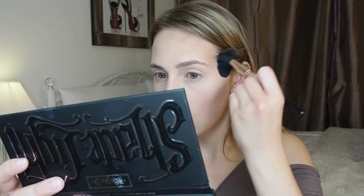I'm using the Revolution F105 brush. I don't really have a fancy contour brush. I don't have a fancy bronzer brush. I really like this one. I just always do a hairline or a jawline. Try and get rid of the double chin. I always just put a bit here just to blend it all in.